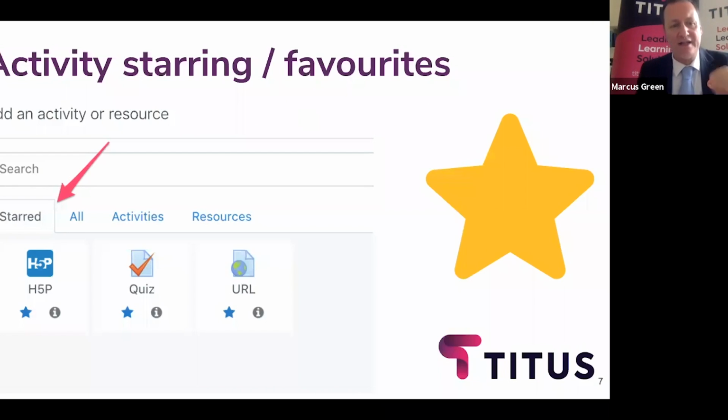So the idea is that most people do the same thing over and over again. You know that. And I've got a thing about quizzes. I love Moodle's quiz engine, and my pitch about it, I say to people, is that the Moodle quiz engine is the most powerful quiz engine available anywhere, free or paid for.